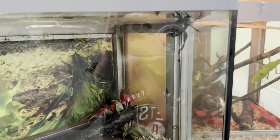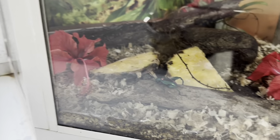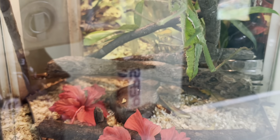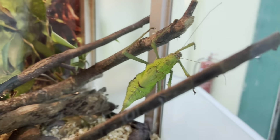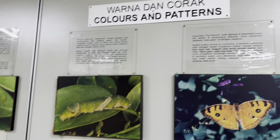Oh. Cool animal. It has claws. It's big. Color is an animal. Oh. Hello. They're still alive, they're not moving yet. Dead one with the shell. Colors and patterns.